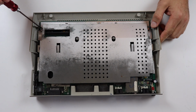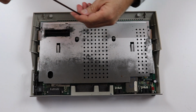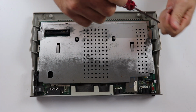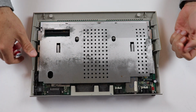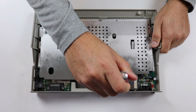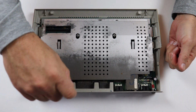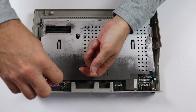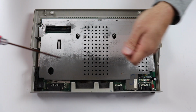Now, there are 6 screws that are holding the main board to the bottom of the case, and there's also the RF shielding that we're going to have to remove to access the top of the board. Once the 6 screws are removed, the RF shield is basically just held in place with a couple of bent tangs or tabs, if you will. And it looks like this RF shield has been removed before, because by looking at those tangs, they're already bent straight, which allows me to just basically pull the RF shield straight off without any obstruction.